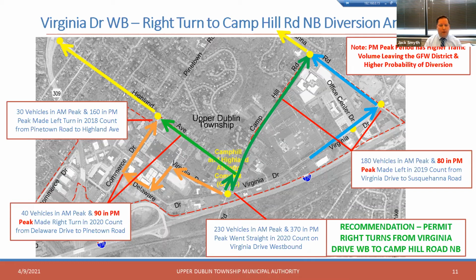So today, the orange route keeps staying on Virginia Drive, goes to Delaware, and makes a right turn onto Commerce Drive, which turns into Pinetown Road. They then get to Highland Avenue and make a left-hand turn. One of the reasons for the recommendation is that specifically in the afternoons, the intersection of Pinetown and Highland has a steady flow of people coming up Commerce Drive, Pinetown Road. And what we've heard from residents is that there are people that actually make a right turn onto Highland Avenue, go into driveways and turn around so that they can go straight through and up Highland. They don't want to wait in the queue of the traffic heading up to the stop sign. This would redistribute that traffic and some of those people that are headed to the left off of Commerce Drive.